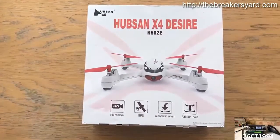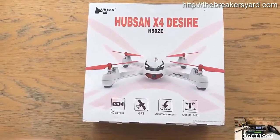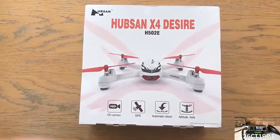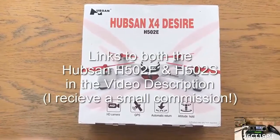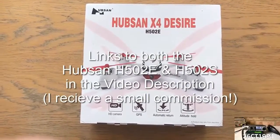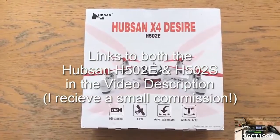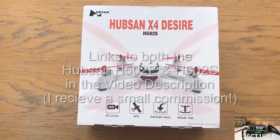So I don't want to spend too much money, because there is a real risk that I'll end up breaking it, crashing it, losing it or something. So in terms of cost, this was around about 50 quid, I think, just under 50 quid, whereas the little black one I had was, as I say, less than £20, so more of a toy really.